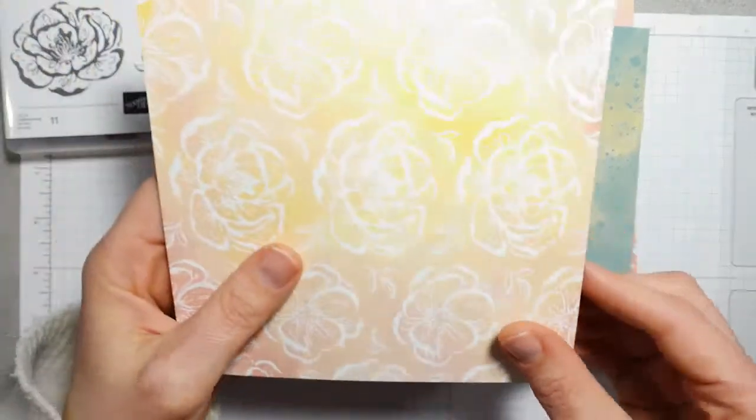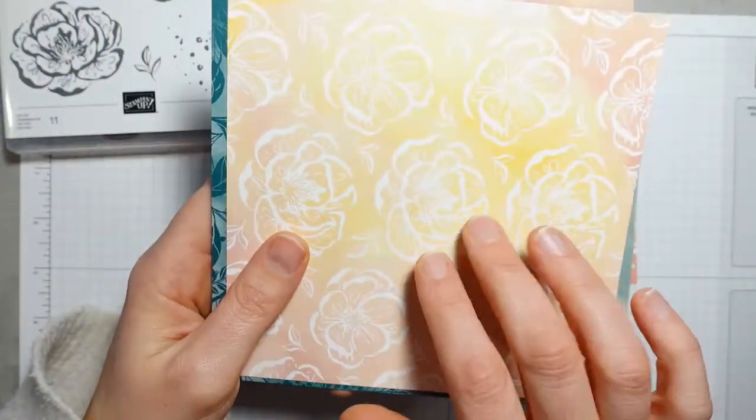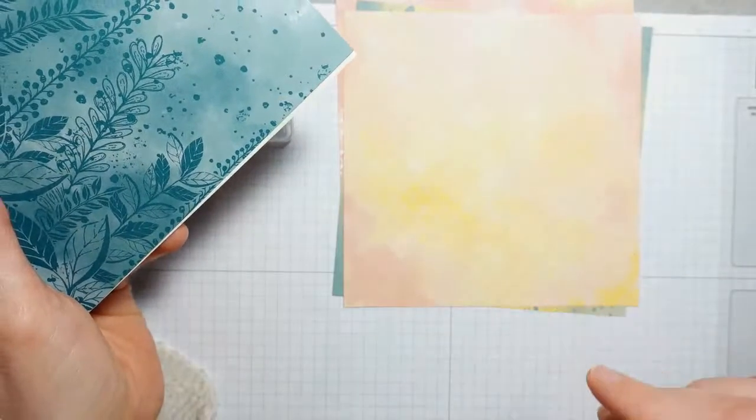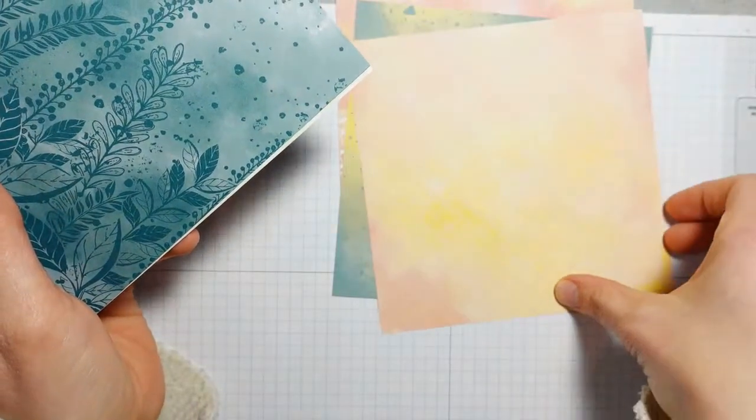Love that background. This one. We are playing with this one today. Actually, I have used the papers, I lie. But just not in a normal way. This one's gorgeous. It doesn't really come out on camera. That is pretty.